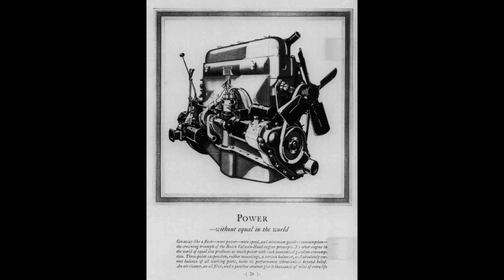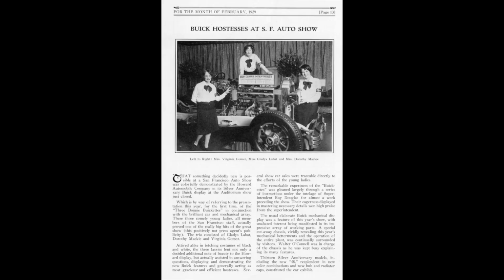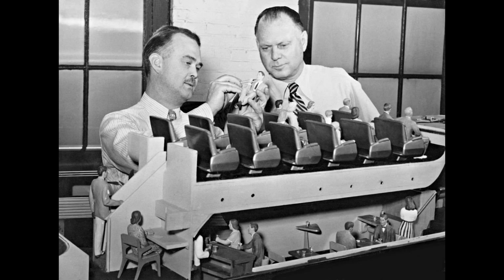Fun fact, 1929 Buick was one of the first cars that GM built an all-new art and color department for, which was overseen by our boy, Harley Earl.